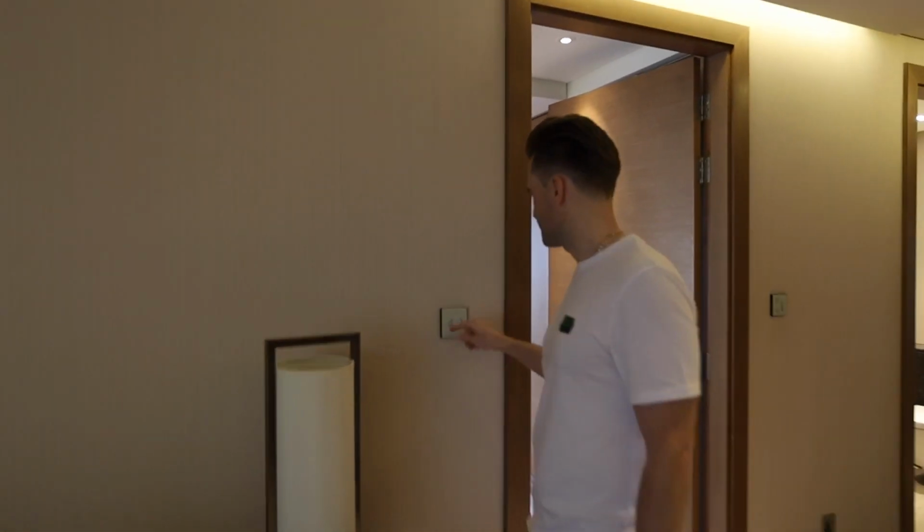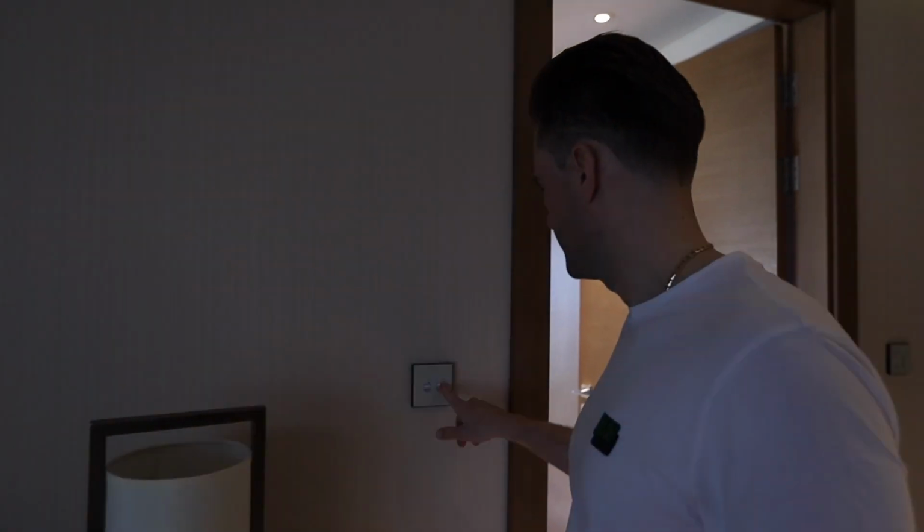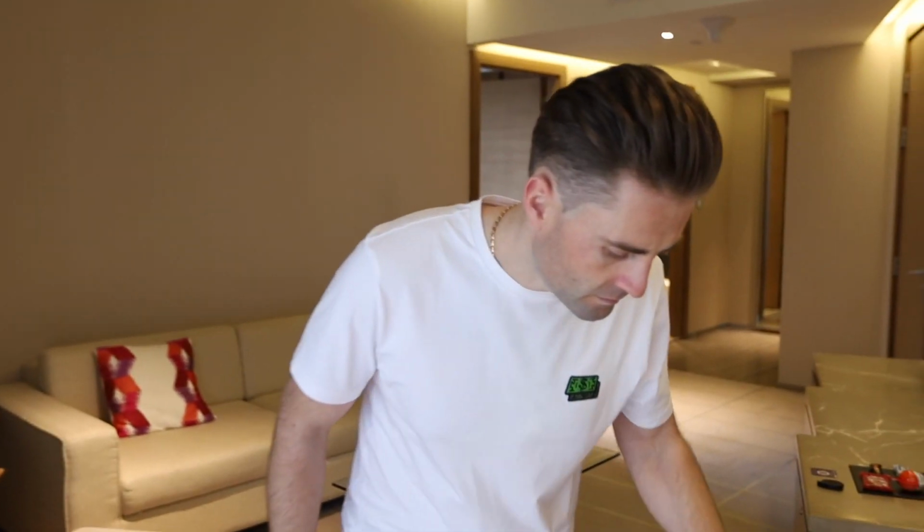Let me turn on this light. Yeah, the light is very complicated. So light is a mystery here. Maybe we have some ghosts here. Look, we have long hair on a chair.